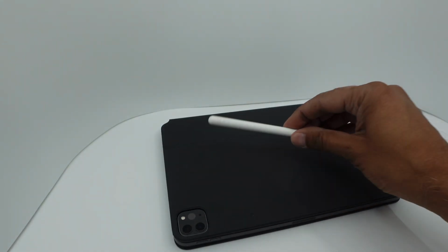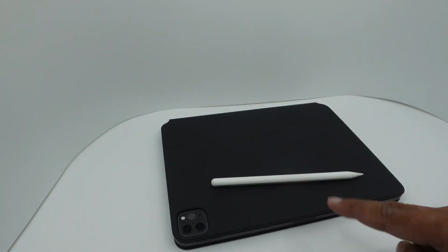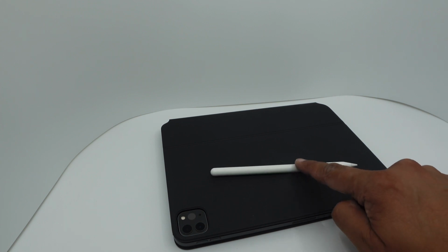I also like the flat side of the pencil too, which means it doesn't always roll away, and that edge is helpful in gripping that pencil sometimes. But the pencil really comes into its own when I'm editing video.